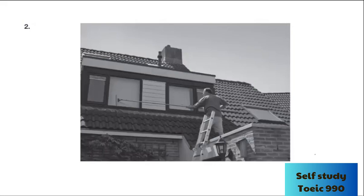Number 2. Look at the picture marked number 2 in your test book. A. Glass doors lead out to a garden. B. He is using a sponge to wipe off the refrigerator. C. A long pole is being used to clean a window. D. Some men are working on the scaffolding.